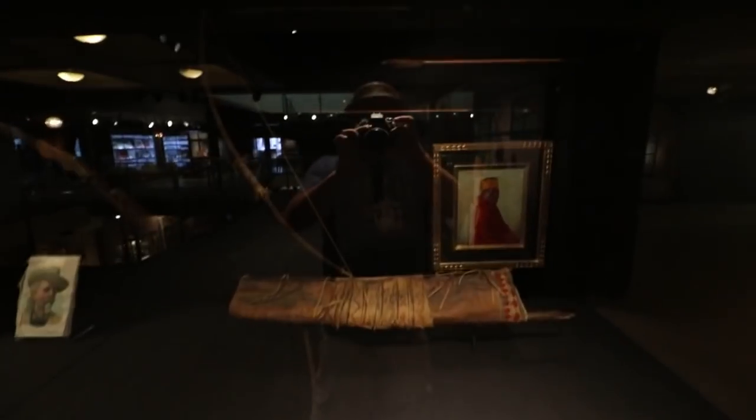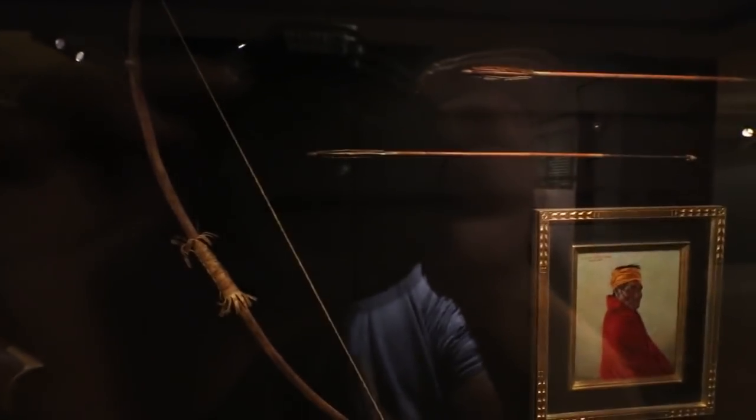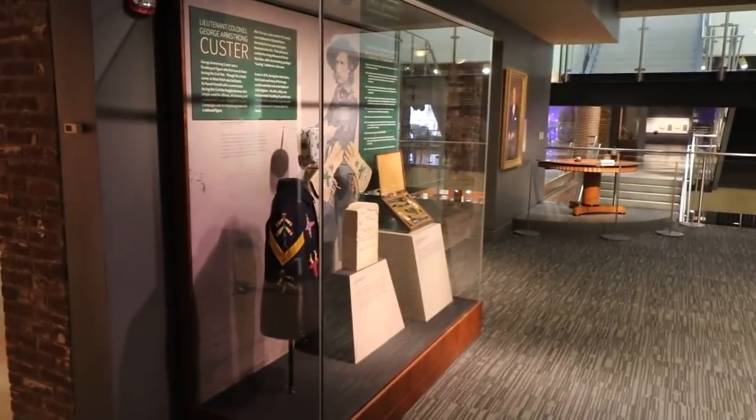See, when Teddy always talked about speaking softly and carrying a big stick, I always thought it was a literal stick, you know, like Buford Pusser. You're one of the most famous Native American warriors of all time, Geronimo. I have his bow and arrow. Ironic that Geronimo's bow and arrow and Custer's pistol would end up in the same room in Kentucky.